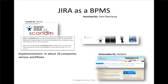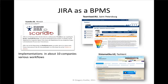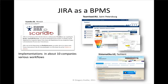Team Litru in St. Petersburg is an Atlassian partner, and except for JIRA costing, they provide a solution for CRM and for sales funnel using JIRA. They also use the Green Cooper plugin for CRM. And this is an example of the workflows they use. There is contact management. They have an implementation for contracts management and help desk, of course.